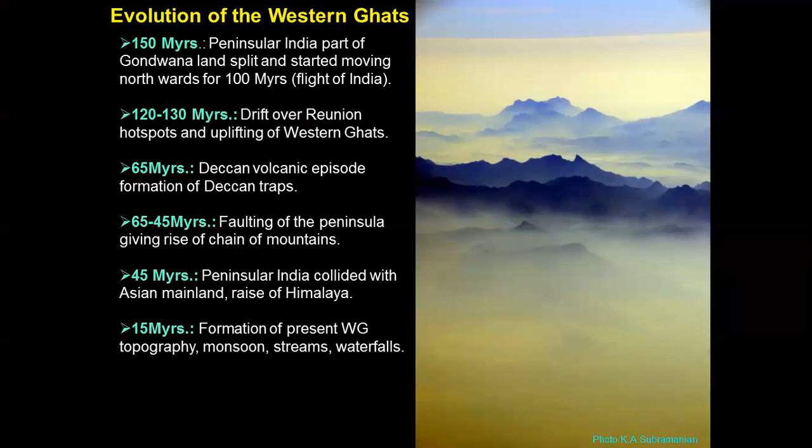Several of our ancient lineages evolved during that time when it was in the tropics for a considerable amount of time. The remnants of those tropical rainforests you can still see as coal in desert areas like the Thar desert, lignite, and you have the coal belt in Bihar, Chhattisgarh and other places. These are all the remnants of that old forest which were there once upon a time. And about 120 to 130 million years ago, it moved over the Marion Reunion hotspot. That is the time it started splitting from Madagascar, and that is the time the Western Ghats evolved.